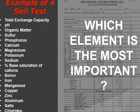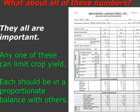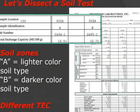But maybe the biggest question is, well, which element's the most important? Because most people in agriculture or even garden stores talk about nitrogen, phosphorus, and potassium. That's the big three. Well, they're the big three because plants use the most of those. But the answer to this question is all of those elements are important. Any one of these, even in deficient amount or excess, can limit crop yield. And each should be in a proportionate balance with each other. So that's what's really important about a soil test.